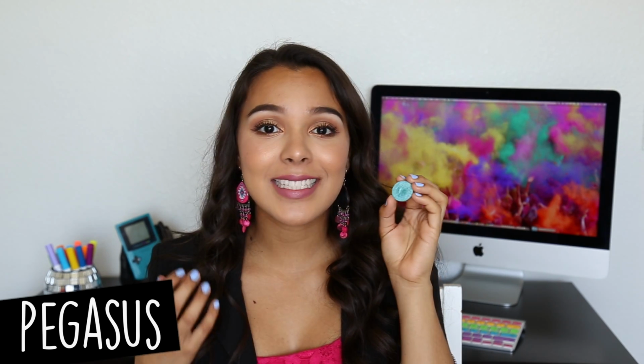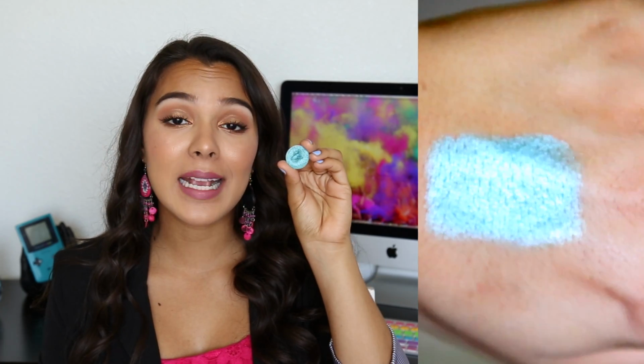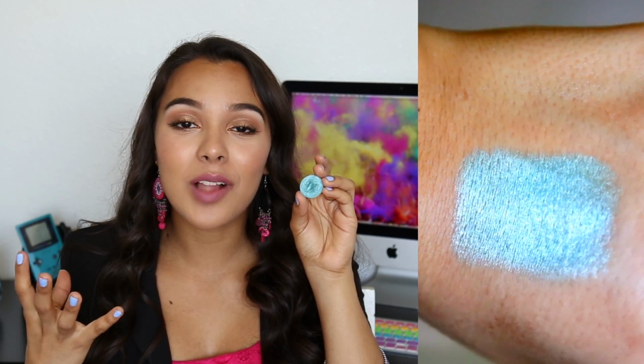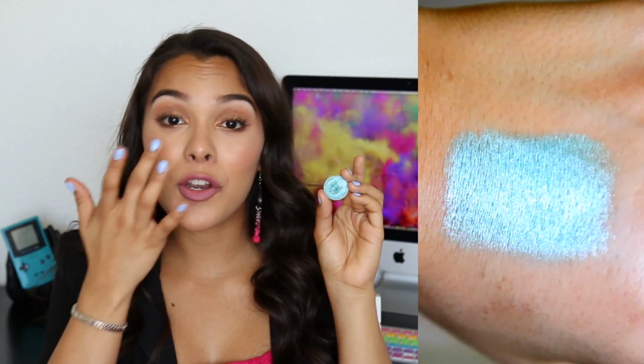So I'm going to start off with my favorite one. This one is called Pegasus. This is an absolutely beautiful teal turquoise color. This is going to be fantastic for those girls that really like to experiment with color, and you're not afraid to wear color. I think this looks amazing on people with brown eyes just because it really makes your brown eyes pop a lot. It's such a fun color to throw in the inner corners or just on the lower lash line or all over the lid. That's the way I do it, and it's metallic. All of these are metallic.